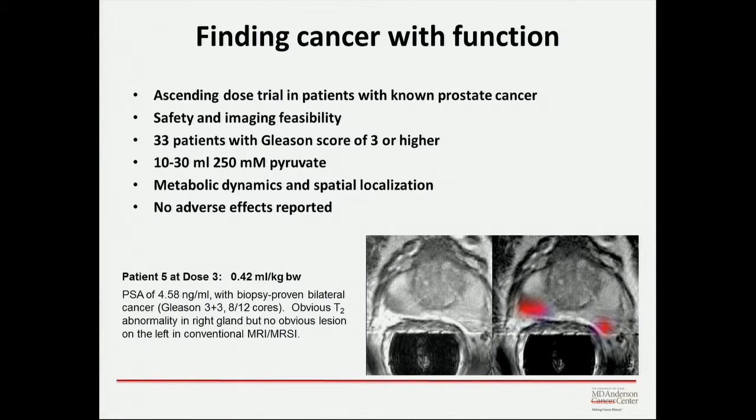Now, again, we're not sure quite what that means, but it probably means it's a more aggressive disease. And the other aspect is, as we're thinking about at least partial gland therapies, which are attractive because they think the mortality will be lower and will preserve function better. If you had gone and done a half gland therapy here, you would have missed this entire tumor. So knowing where that tumor is is important in how the patient gets managed.